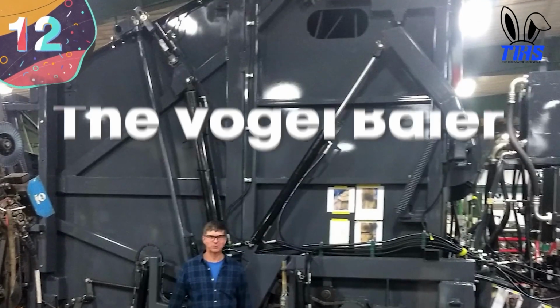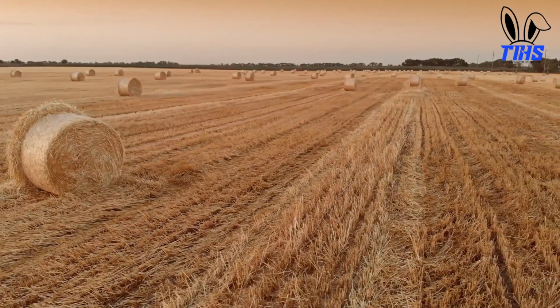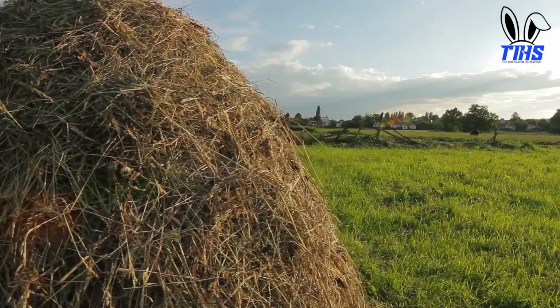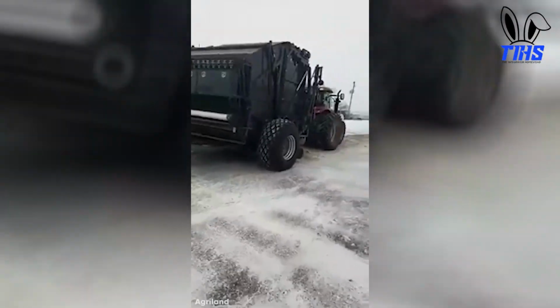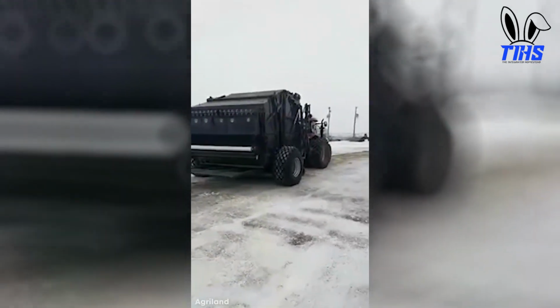Number 12. The Vogel Baler. Once the grass in a field has been mown, the best use of it is to turn it into bales, but with such vast quantities, this can take an extremely long time. Large balers are available, but in 2019, a company called Vogel released footage of its brand new design, which easily is the biggest baling machine in the world.